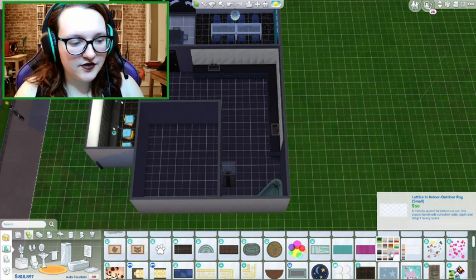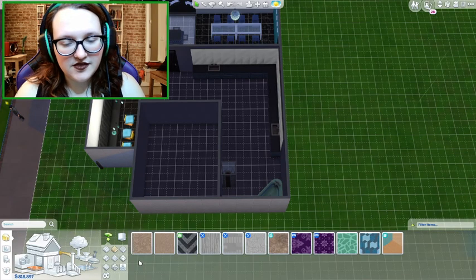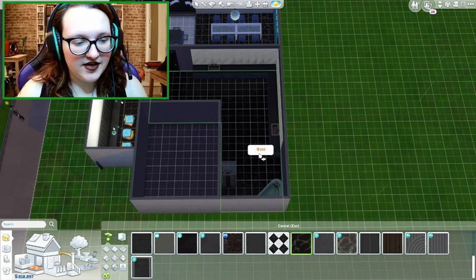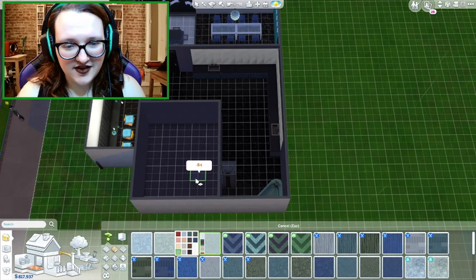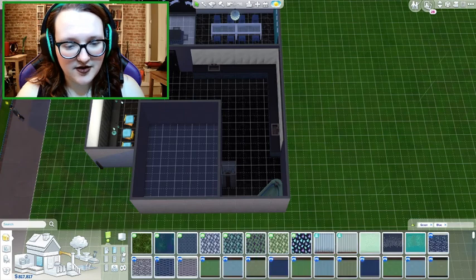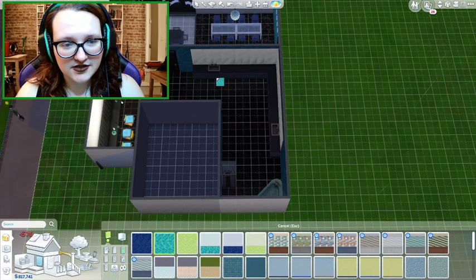Maybe we should do the floor and walls first. I'm thinking marble in the bathroom as well. Yeah, and then I think we'll have carpet in the dressing room. Let's try that. Maybe it'll look better once we put lights on. So I think we're definitely gonna do tile walls in the bathroom as well. Probably match them to the kitchen. Does that look atrocious? That probably looks atrocious.